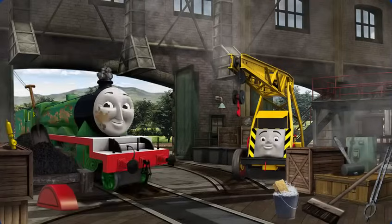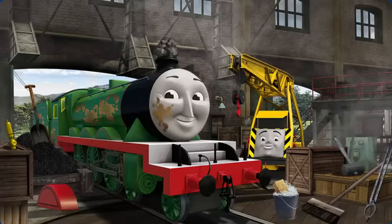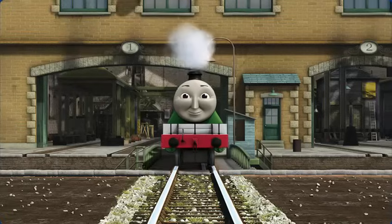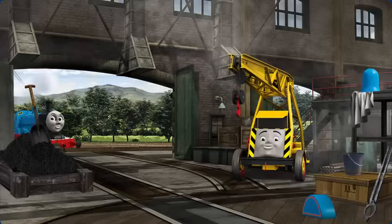Play again. Henry's funnel is clogged with rocks and he has oil stains and he needs more coal. Great job, but there's still more to do. Henry needs more coal. You fixed it! Henry is ready to be really useful again.